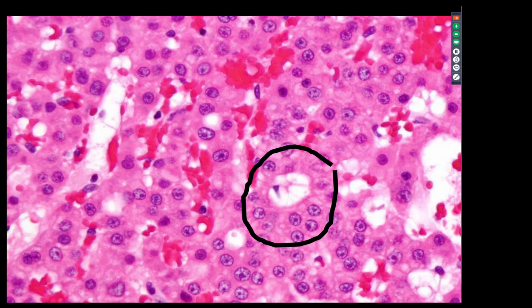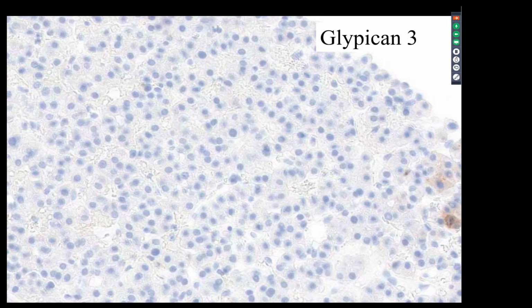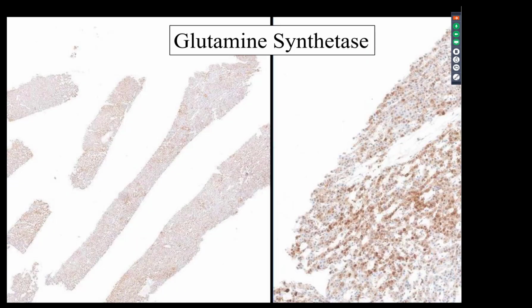There's the pseudoglandular pattern that makes me even more worried. I was counting on the Glypican-3, and unfortunately, this is all it showed. This is pathetic, you know. You cannot really call it HCC based on that staining there.